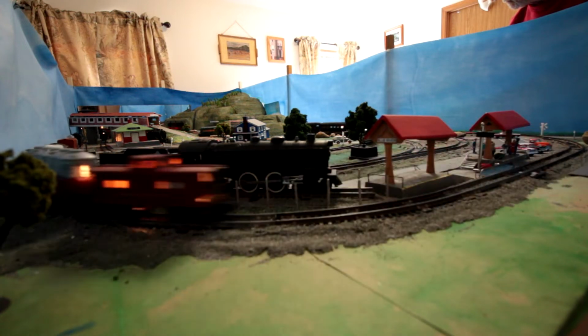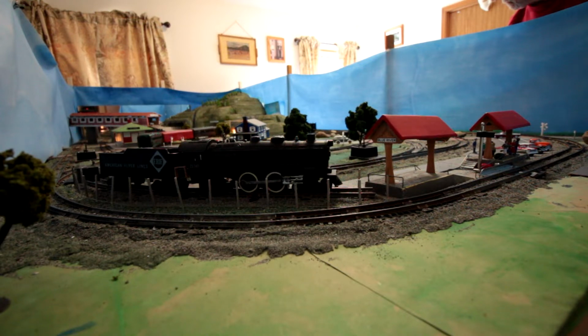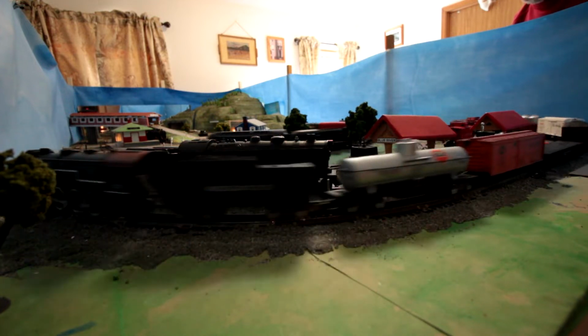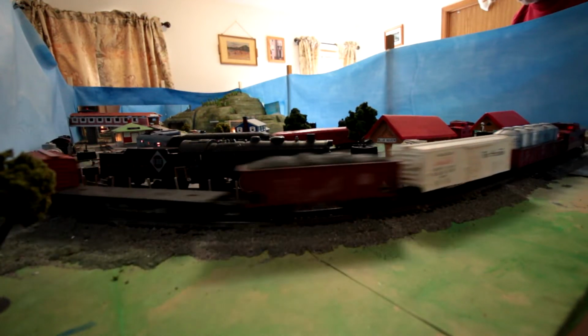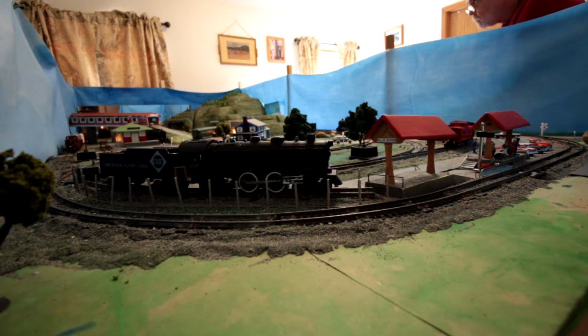Stationary here is a locomotive I got for parts that's perfectly good on the outside, so it's in a display of a retired locomotive, and we'll see more on that in a bit. The locomotive going by right now is running because of the armature that came from that Erie locomotive sitting there.